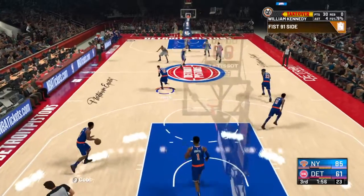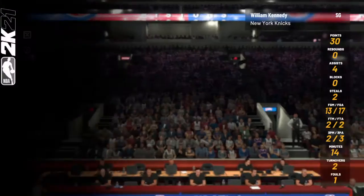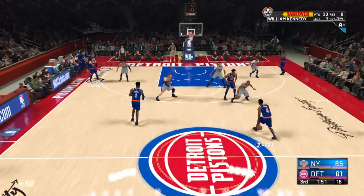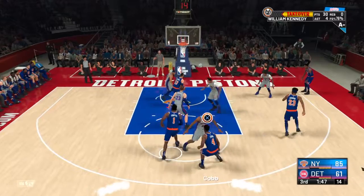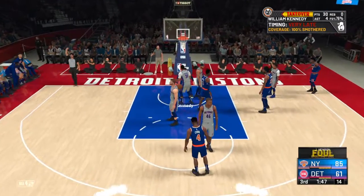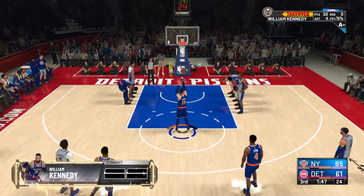Robinson's checked in for the Knicks. New York's got the 3-point shot off 16 times tonight. Seven times they've hit it, nine times they've missed. To the paint, here's Kennedy. And a lot of contact on that one, so he'll shoot two here. The Knicks have hit 6 free throws in 10 attempts.